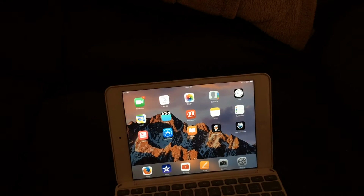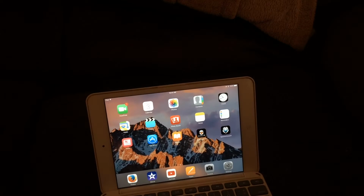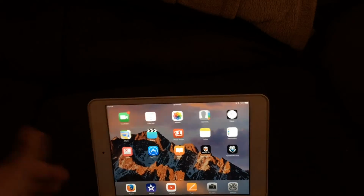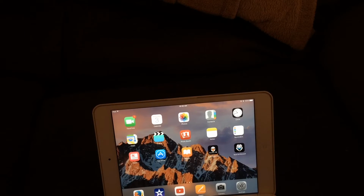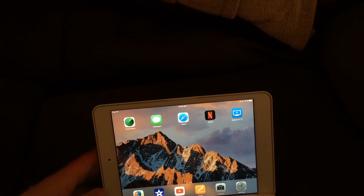Now, obviously there's going to be some challenges with this. For starters, let's see if I can get that brightness level back on here. For starters, the keyboard is stupid small. Secondly, the iPad itself is pretty small, going in at 7.6 inches, versus the 17-inch screen that I use all the time. But I think it can be done.